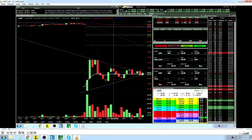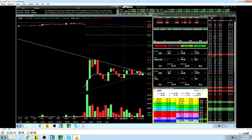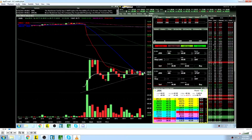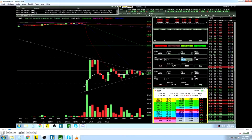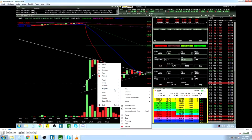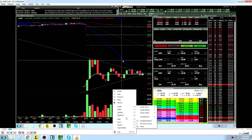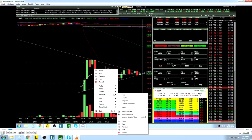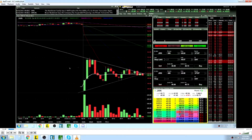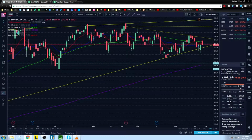So I'm trying to short it right now, shorting it as the 20 is coming in, obviously below VWAP. Volume isn't spectacular for that early in the day. Probably could have been another contributing factor. Why am I watching this so slow? So yeah, I haven't even clicked on the 5-minute chart yet, so I've got no idea what it's doing.